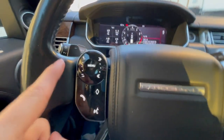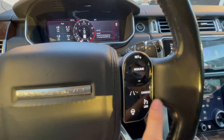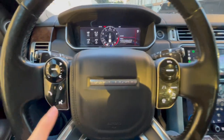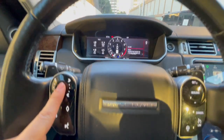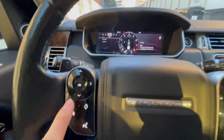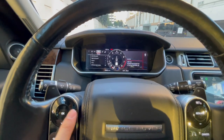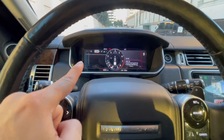Now, getting into the steering wheel, as you can see, all these buttons are much different than you would see, like I said earlier, on your standard cars. Now, if you want to click menu, if you click in the middle of this button, that'll change this button to that. That is pretty neat. So now it only uses these. And then you can scroll left and right on your menus right there.